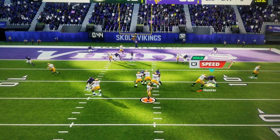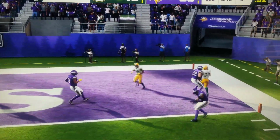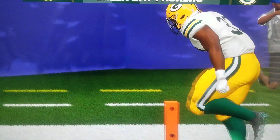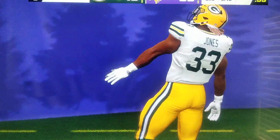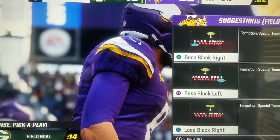Here's Rodgers. Touchdown, Packers. Wow. Jones from 8 yards out. And the Packers get a late score here in the final minute of the first half.